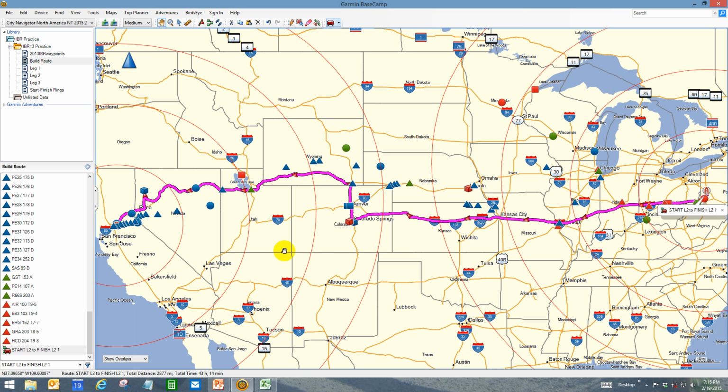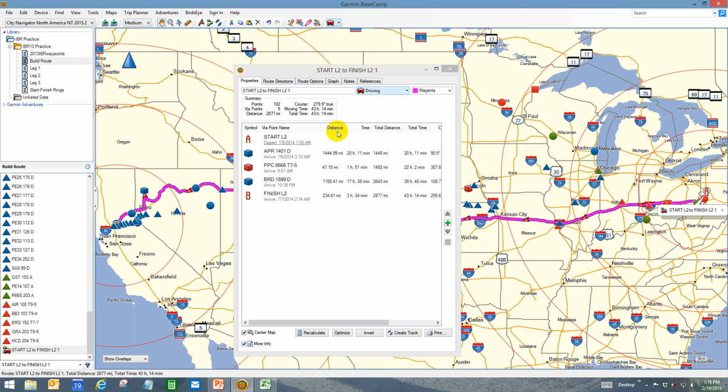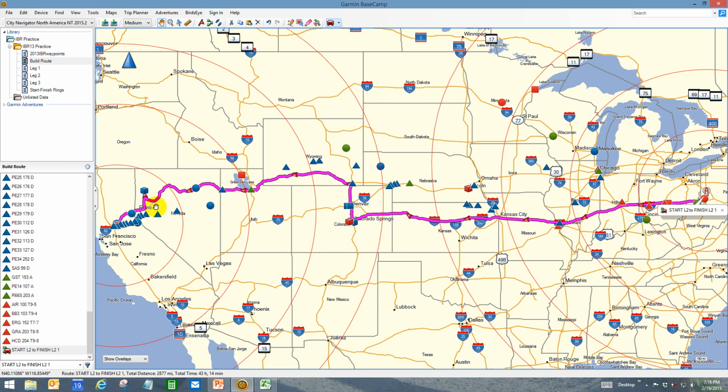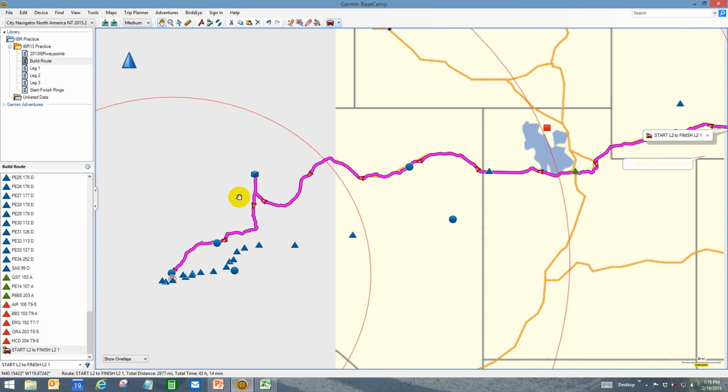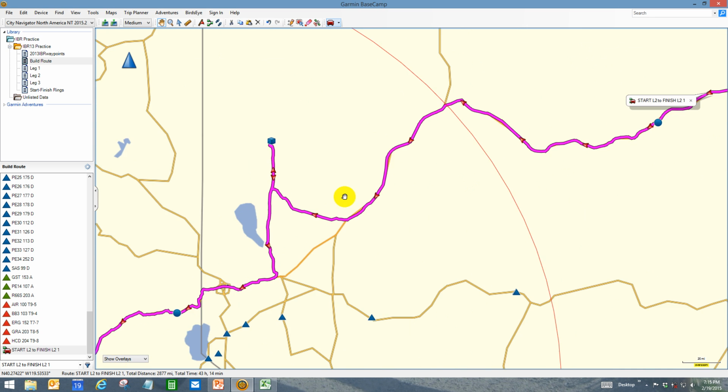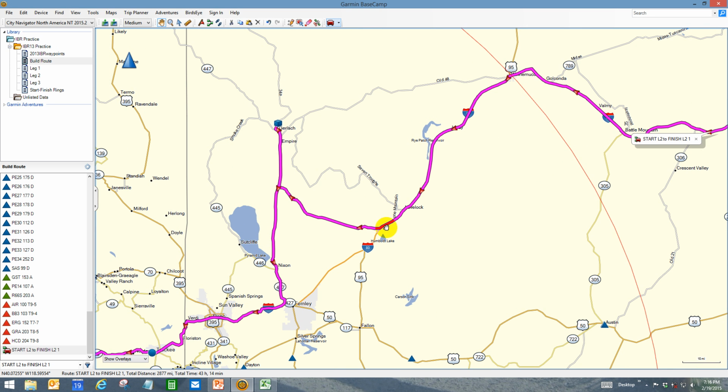All right, so let's look at the route again. Take a look, and we see we have those three guys in there. But you notice something about what it does over here, and let's zero in on that and check it out. Well, it looks like its software has routed me off of Interstate 80 along Jungo Road to get to Gerlich. And I don't want to do that, so I'm going to put a shaping waypoint in there.